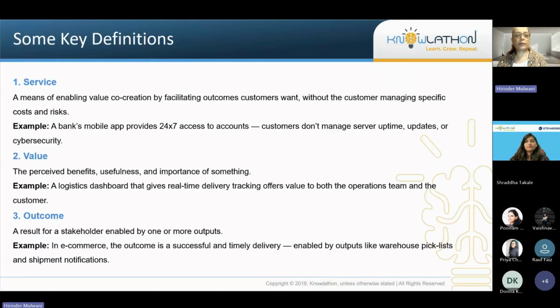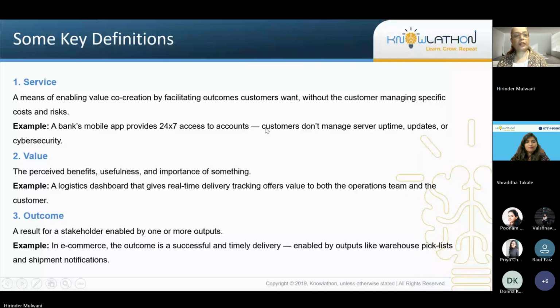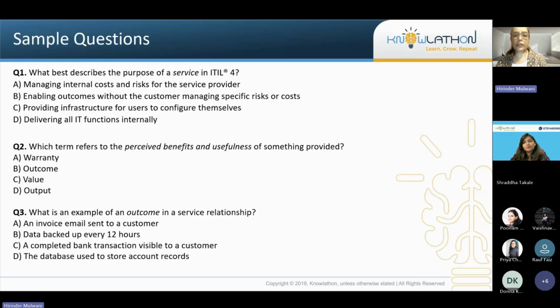And if you look at how the question is, this is the right answer. B, enabling outcomes without the customer managing specific risk or cost. It's a very direct question. If you know the definition of service in the training program, any trainer will give you at least 3-4 examples of what this means, breaking this down for you. If you're paying attention in class and if you read the definition twice, selecting the right answer is magic. It will happen very easily.